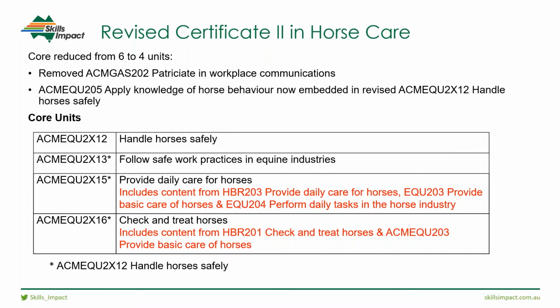So as I said earlier, the core has gone from 6 to 4. There was a communication unit, ACM GAS 202. We are trying to remove that unit from the ACM training package. There are better units in the BSB training package. Some of you may or may not be aware the federal government has an agenda to reduce the number of units from the National Register, training.gov.au. So where we see a unit that's almost identical to a better unit, we will remove it. And we have embedded workplace communications in the units where relevant, especially oral communication and written communication. And 205, apply knowledge of horse behaviour, was in the core. That's now embedded in handle horses. That's why that's gone. So the core is, as you see it there, handle horses, the level 2 safety.